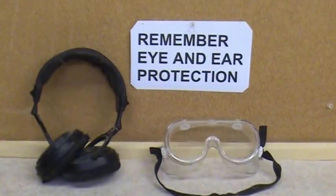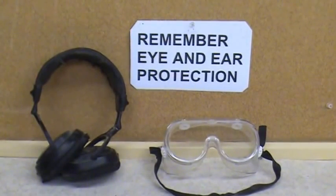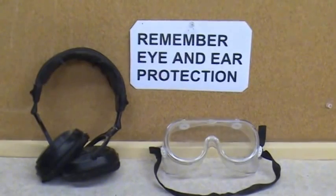Remember eye and ear protection while you're working on tools, especially saws.